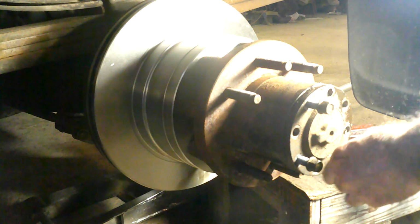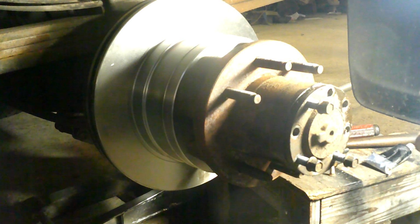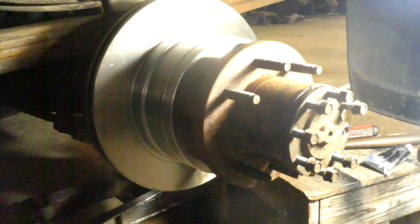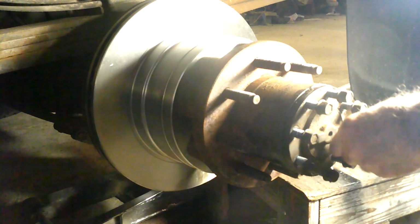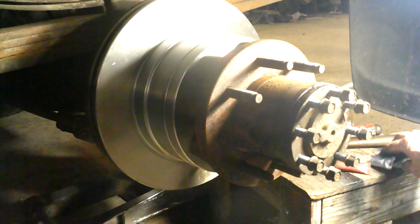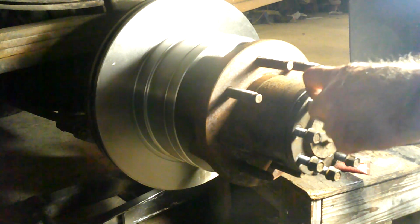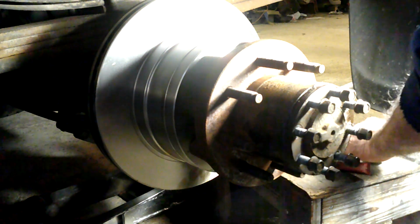Now you notice I'm not putting them in very far, and I'm going to tell you why. Let me get these in there all the way, and then I'll explain what I'm doing. So now you're thinking, all right, Dave, what are you up to? Now we're going to put Permatex. I want it to seal up here on the head, but I want it to lock in at the bottom because you don't want these coming loose. This is what's holding your axle in.